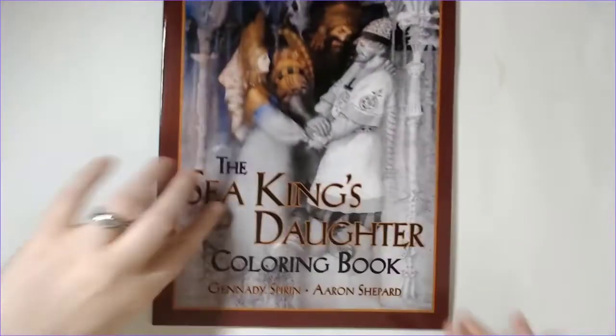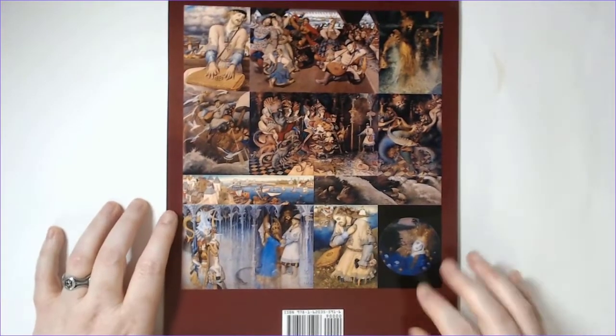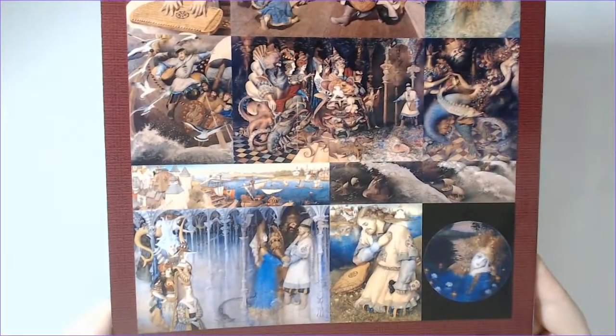So there is the Quackling. The Sea King's Daughter. This one looks very, very complex. It's beautiful, but this definitely is going to be, I think, the most time-consuming one of the bunch.